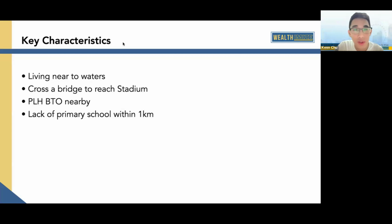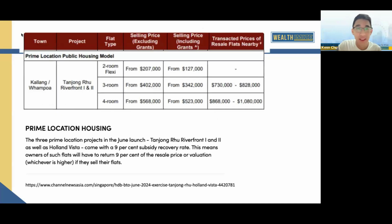Okay, let's review the highest floor. So this is the one. You see, over here, 4-room is from 568K excluding grant; including grant is about 523K. Now the transacted resale there are already 868K to 1 million. These are some price ranges for us to take note of: how will this affect the next cycle of property prices in that area when these are built and reach MOP and so on.